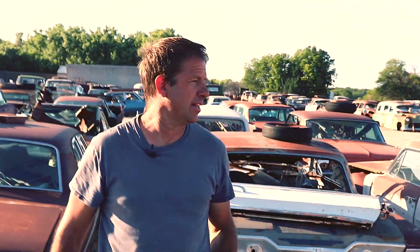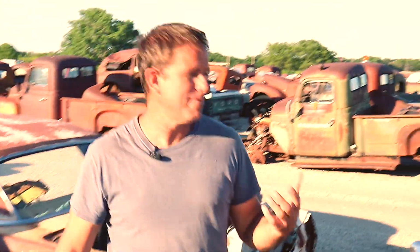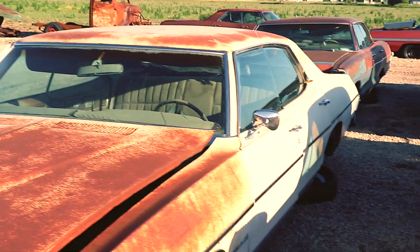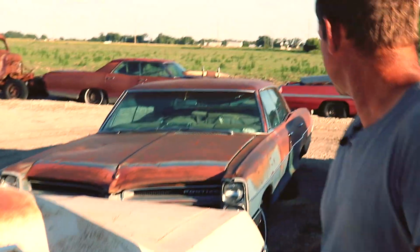Next to the 64 Catalina, we've got a 70 Bonneville four-door hardtop. Originally had a 455, motor's gone, but still a lot of good pieces here. Pretty solid body and lots of trim left on this one. It's hard to think about, but a 70 is now a 50-year-old car. So it's kind of crazy that we're almost to 2020 here in a few months, and the stuff from 1970 is 50 years old.